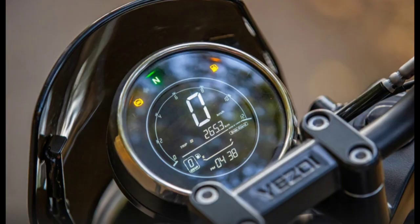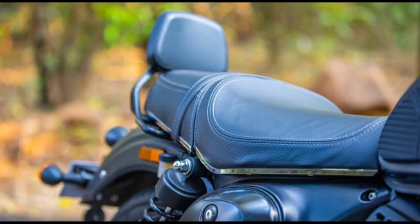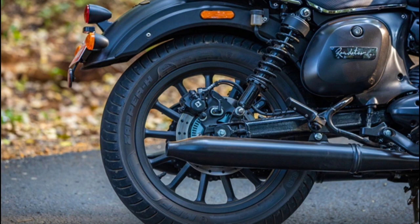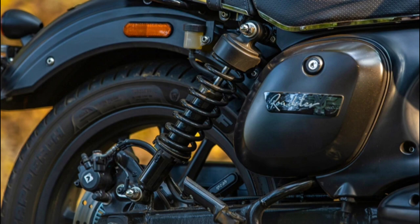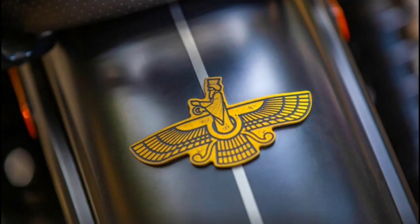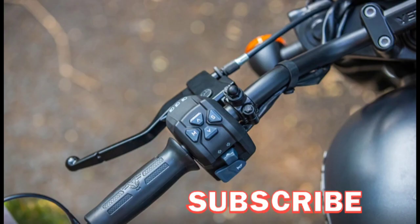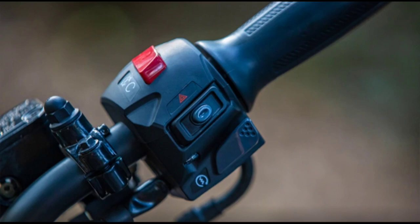Engine: the Yezdi Roadster is powered by a single-cylinder, 334 cubic centimeters, fuel-injected, liquid-cooled, OBD2 compliant engine, which is derived from the Jawa Perak. This engine puts out 29.64 PS and 28.95 Nm, and it works in conjunction with a 6-speed gearbox. Compared to the Bobber, the Roadster's engine has been tuned differently, to better suit the bike's character.